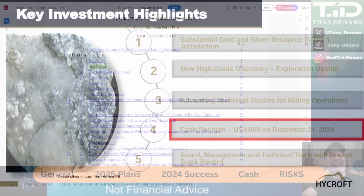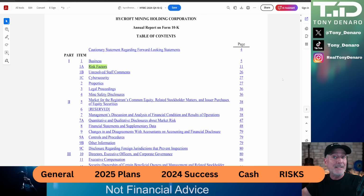In the beginning of any 10Q or 10K, there is this very important section called risk factors. I always urge you guys to make sure you're reading these on any company that you're holding more than a few weeks. Don't neglect reading the risk factors.